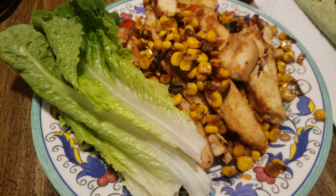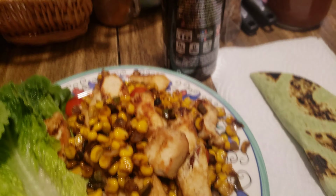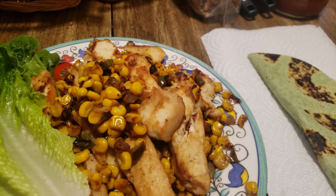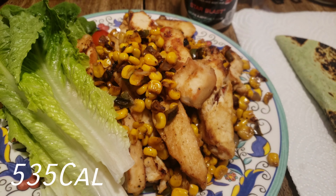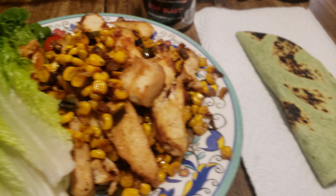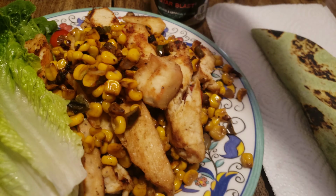So, guys, this is my lunch. All of this lunch, plus the Bang. Sorry, my table's a mess. All of this clocked me in at 535 calories. I got chicken, corn, peppers and onions, tomatoes, romaine lettuce, and a low-carb spinach tortilla.